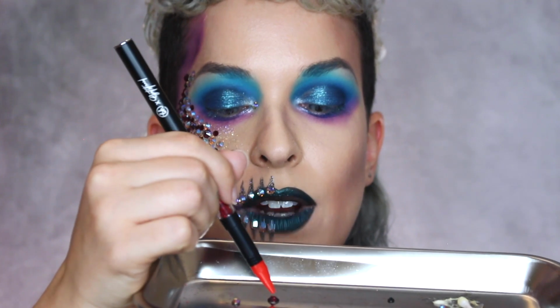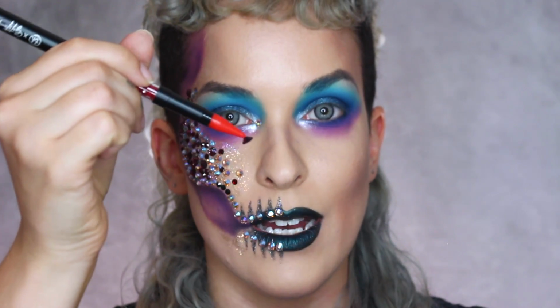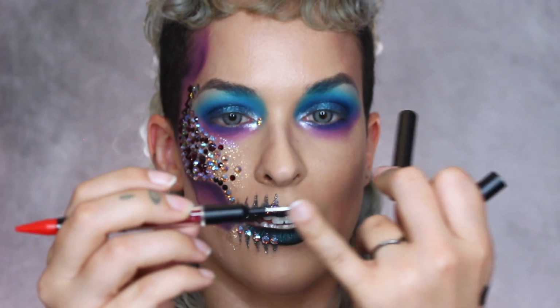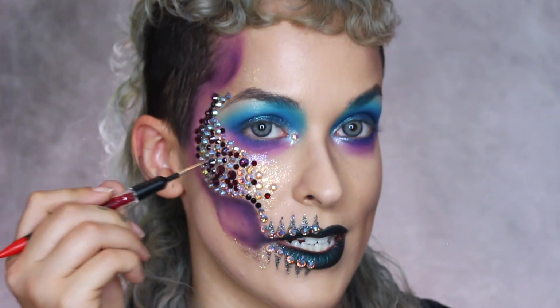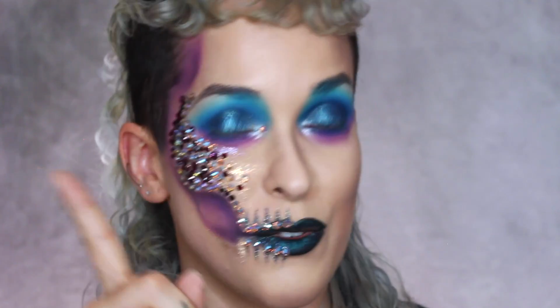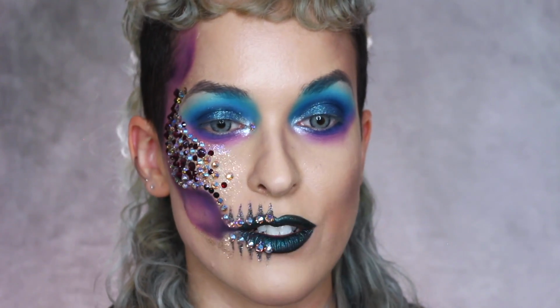You just touch the rhinestone and it picks it up, and then you apply it to your face. And then the other side is a little pick that you can use to move the rhinestones around to get them in place before the glue dries. And actually, before I start applying the rhinestones, I'm gonna draw the teeth.